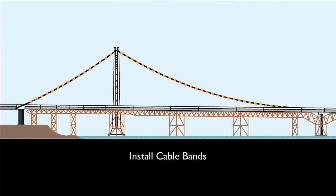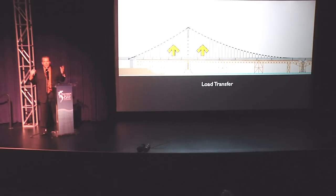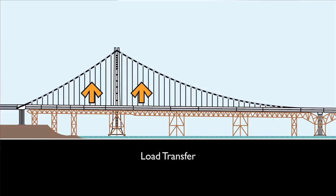And then cable bands, which are the saddles that we will have the suspenders actually going around. 114 of them had to be placed out on the cable, and then the suspenders themselves had to be put in place, connected together, and then we transfer the load. That is what we're here to talk about today. That is the operation that has begun out on the San Francisco Bay.